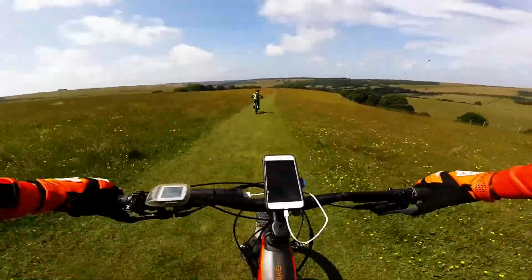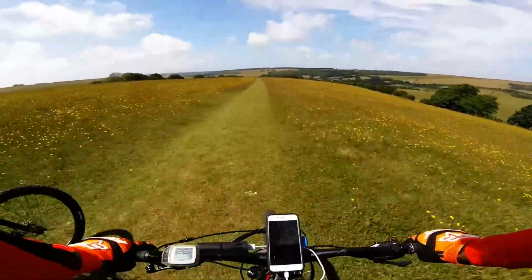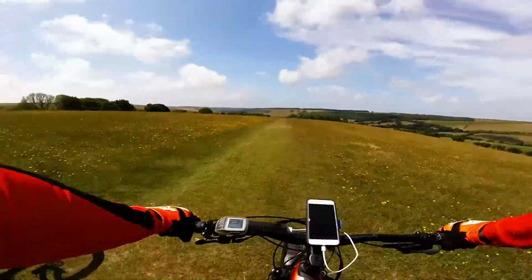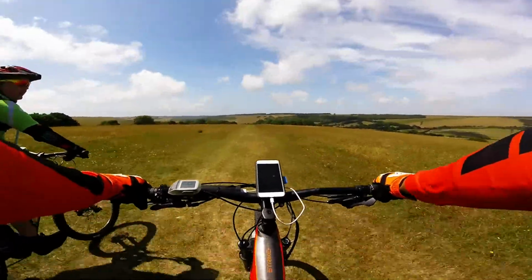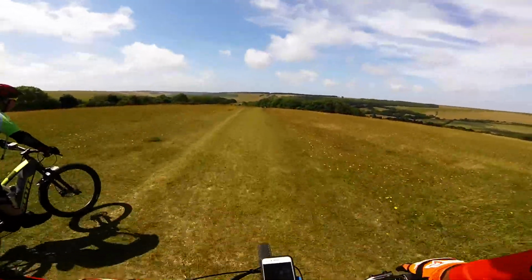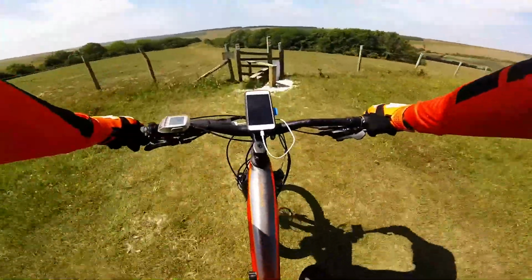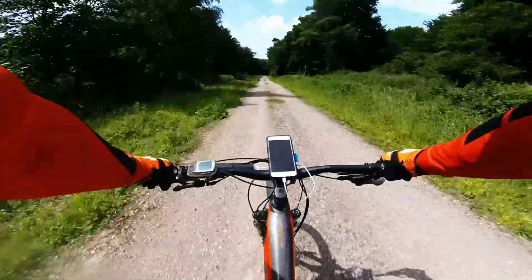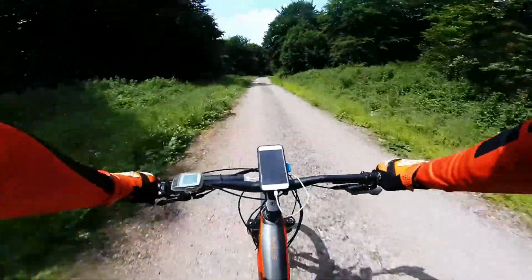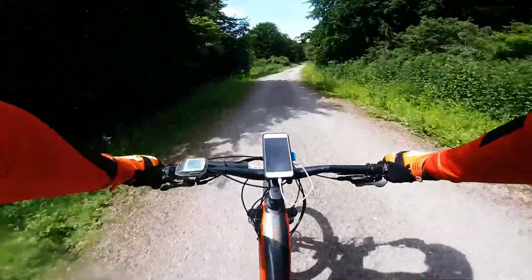Half a mile downhill, all the way into Deddington. We've got to stop! Wow. Gotta slow down. Too fast. Whoa, whoa.